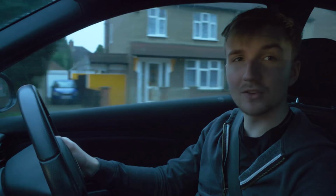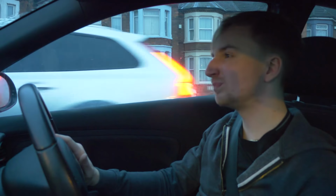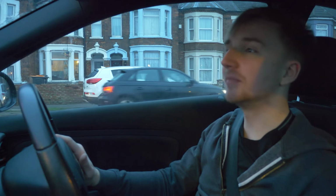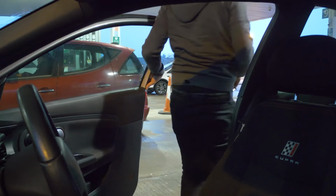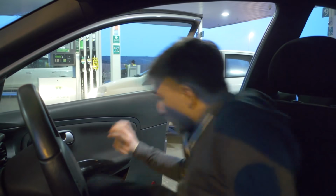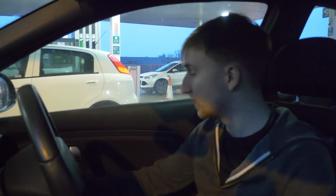If I get a ticket for nosing my car into a bus lane there, I will be an unhappy boy. Unmarked police car. Big Volvo, ooh. £1.18 a litre. It's not too bad, to be fair. It's not, and that's not Shell V-Power or anything, but.